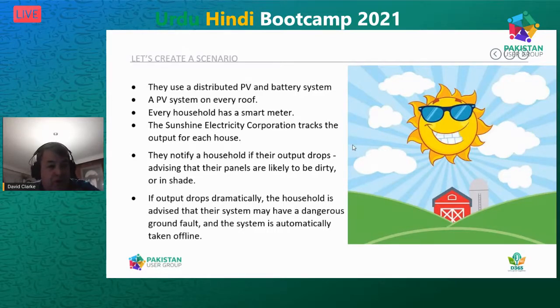I know this is possible because I was on a team once who did it. So they notify any household if their output drops, and they advise them that, hey, your photovoltaic panels, your solar panels, they're likely to be dirty, or maybe there's shade moving across. And in fact, our system can tell whether it's shade or whether it's dirty, because shade is cyclic, whereas dirty is just dirty. The other thing our system does is if an output drops suddenly, then the household is told, hey, you may have a ground fault. That is dangerous. And we are going to take your system offline automatically to make everybody safe. And you go and you get that ground fault fixed. It's dangerous. So the smart meters aren't just being used to balance the grid. They're being used at the household level.